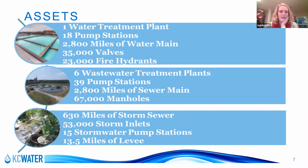Oh, sorry, Shelby, there we go. We do have 6 wastewater treatment plants where we treat our wastewater. Our collection system includes 39 pump stations, also 2,800 miles of sewer main and 67,000 manholes throughout the city. We also have 630 miles of storm sewer pipe throughout the city, 53,000 inlets, 15 stormwater pump stations, and 13.5 miles of levee throughout the city. So we are a relatively large service provider. Our system is pretty large on all 3 assets.